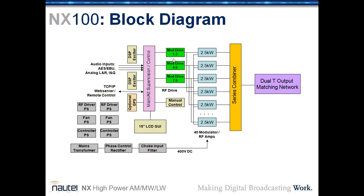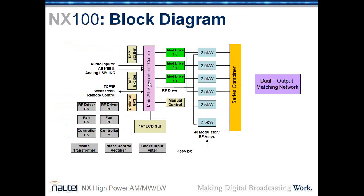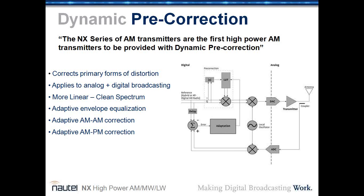You have the modulator driver boards. You have the supervision and control board, and two dual DSP exciters that are automatic main standby exciters, fully digital. We'll show you those. And then there's a bunch of power supplies. One of the things to note is that all the low power supplies are all completely redundant. So you could have the failure of a low power supply and stay on the air.